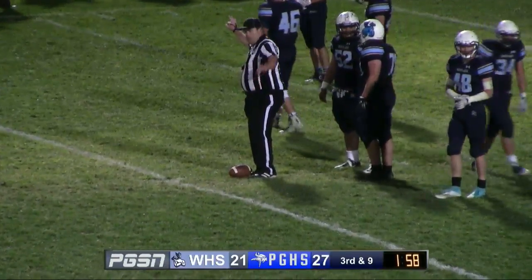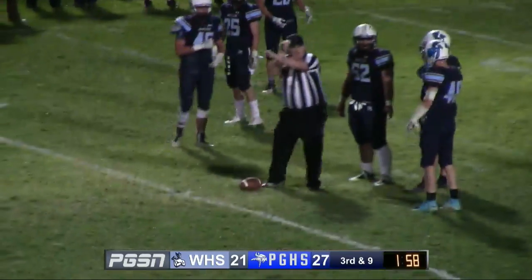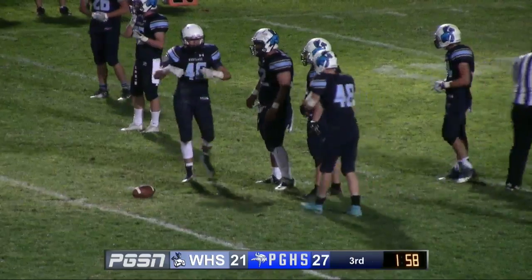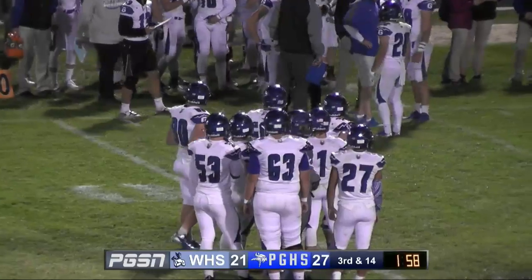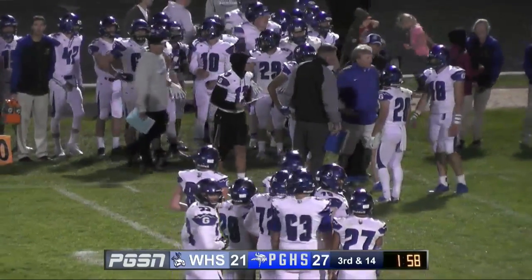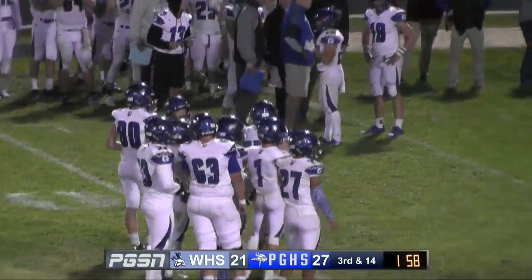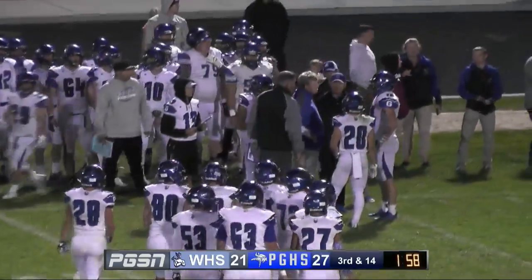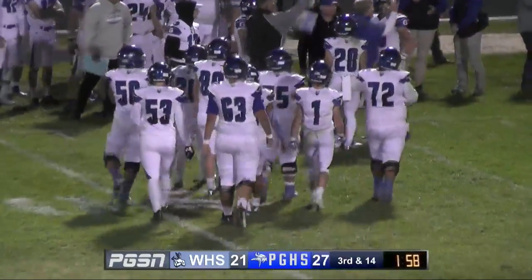So that'll make it 3rd and long at Westlake's own 19-yard line. And we'll see where Pleasant Grove comes out with now. Penalties are always a factor in these ball games. 5 yards doesn't seem like a big deal, but when you were 3rd down at 9, it seems very doable, but a 3rd and 14 becomes a bigger play.